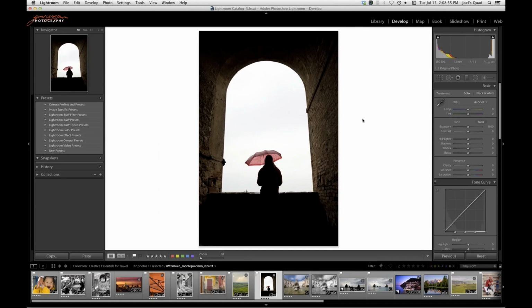Granted, I have that nice bright red striped umbrella. And by the way, here's another little travel tip. Travel with bright accessories.